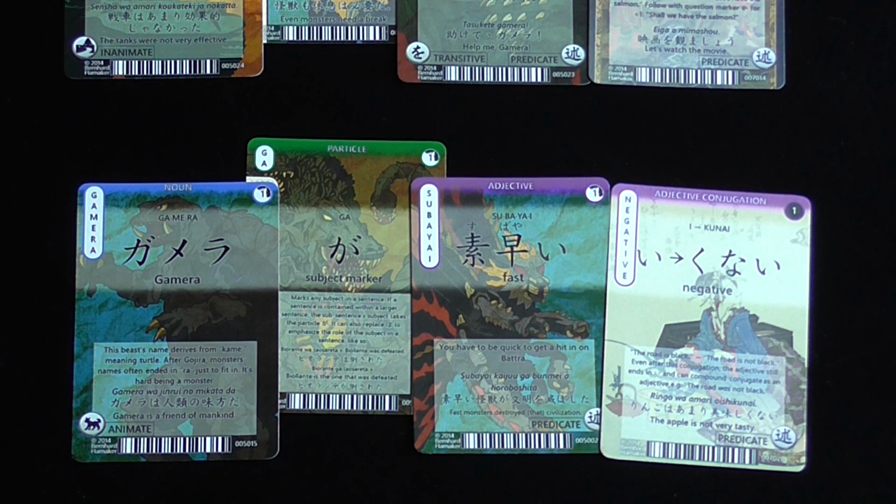So those are the three conjugations that you learn in the conjugations expansion. I hope that makes sense. Ask me any questions. Thanks.